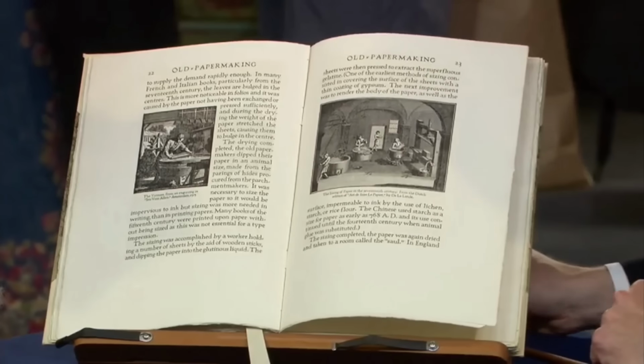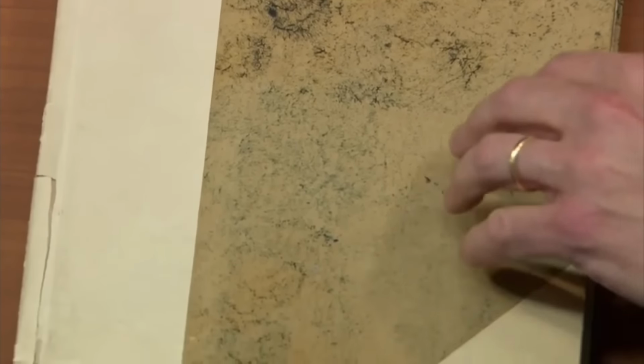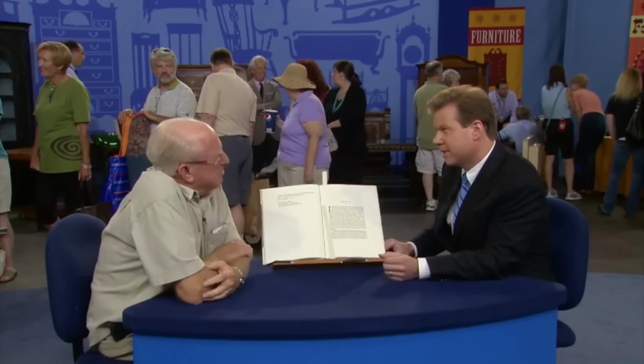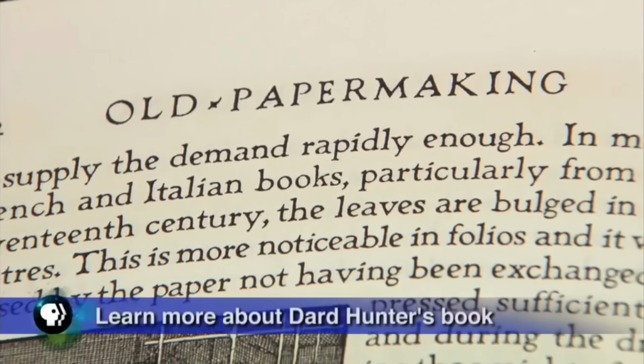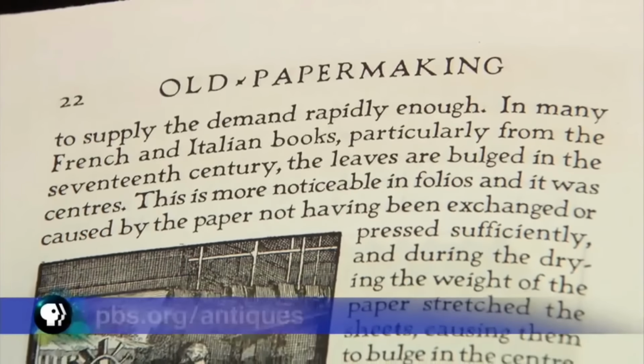He produced the paper, cast the type, set the type, wrote the text, and printed this book himself. This is the first time in the history of book production that one person accomplished all these tasks, making it highly significant. Hunter printed only 200 copies of this book, each signed Dard Hunter, Chillicothe, Ohio, U.S. of A. Hunter went on to produce other limited edition books, exploring papermaking techniques from around the world.